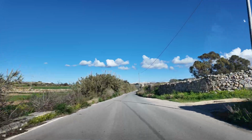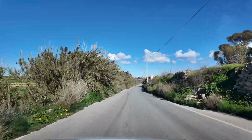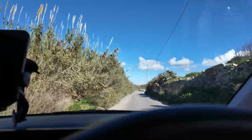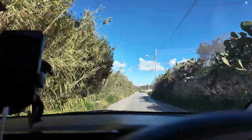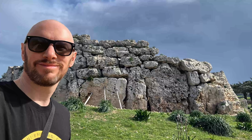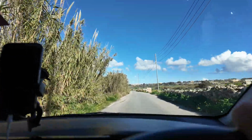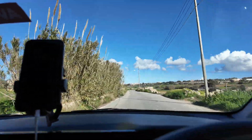And perhaps nowhere else do they sit so deliberately beside another mystery. Because just a few kilometers away are the megalithic temples of Malta, Ggantija, Hagar Qim, Mnajdra. These aren't just old. Some say they are older than the pyramids, although I'm going to question that, and that's for another video.